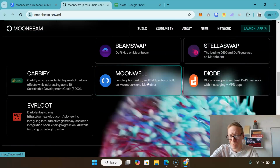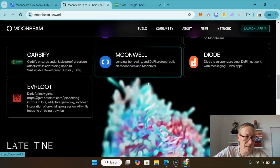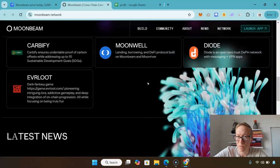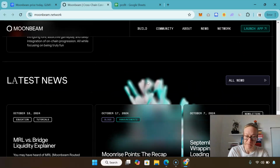There are a few featured projects here. You've got StellaSwap, you've got BeamSwap, Moonwell, Carbify, Everloot, and Diode, which is an open zero trust DePIN network with messaging and VPN apps.